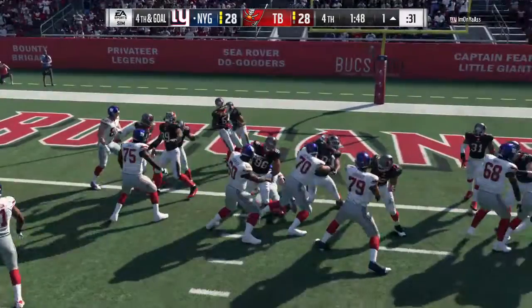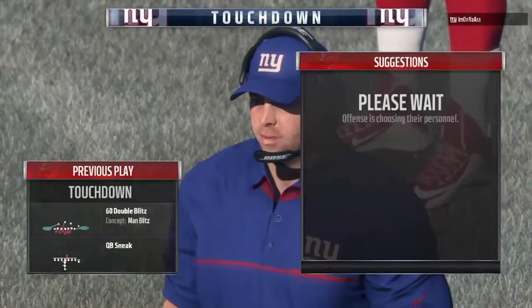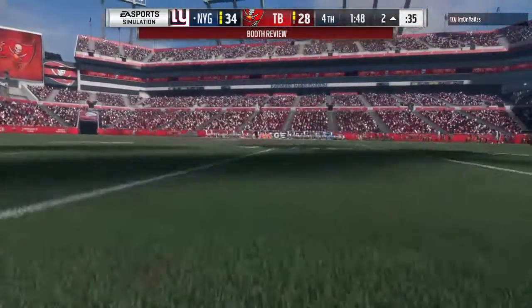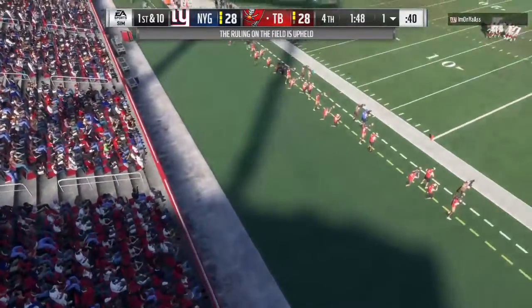They'll try and sneak it here. And he is in. Touchdown, New York. It's their quarterback. His 3rd touchdown of the game and 5th on the year. And the Giants have broken our tie as they take the lead.